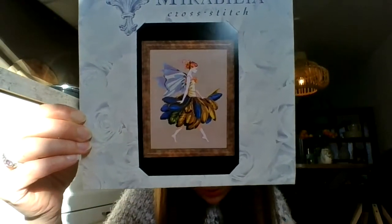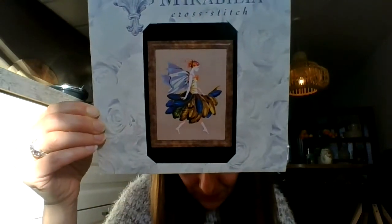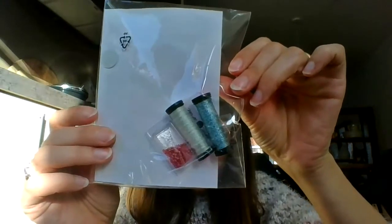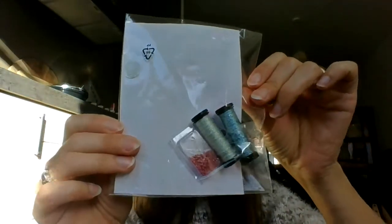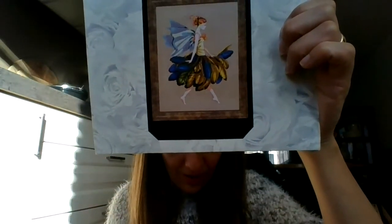I love the colors of the skirt, you know, the yellow, golden colors and the blue. So this needs to be stitched on a 32 count. I ordered the threads, the DMCs, yesterday, so they will be coming in soon, I think. I do have the material package, the Krenik and the beads. This will be my first project I'm beading, so this will be really fun. Can't wait to start this.